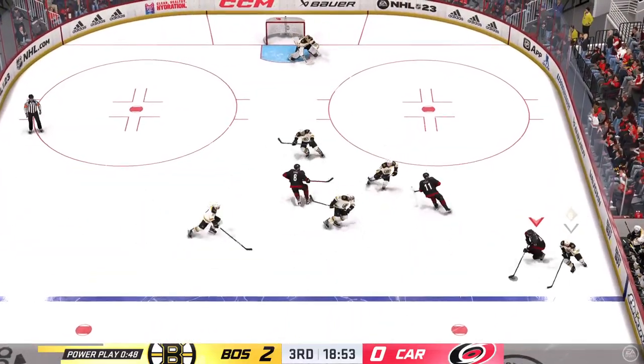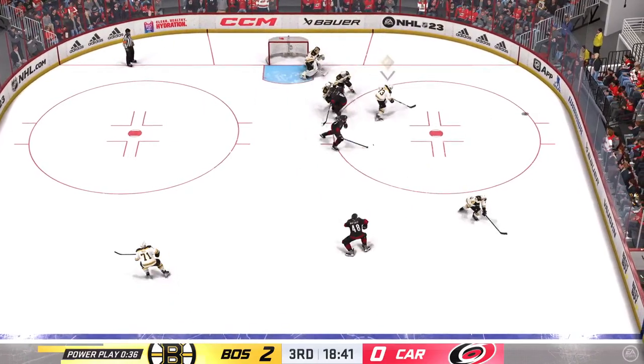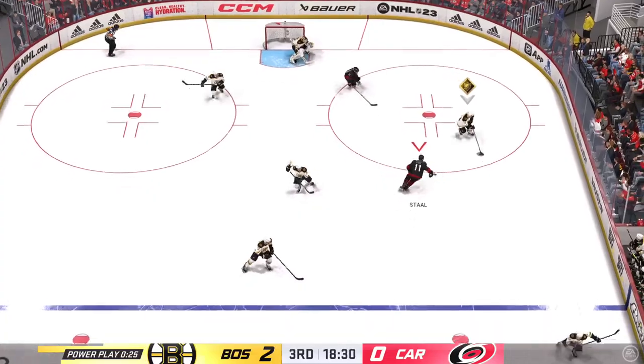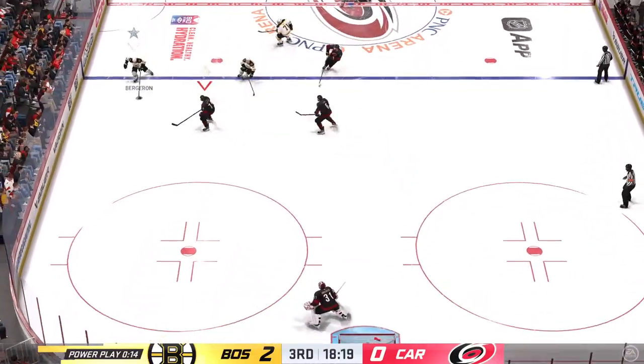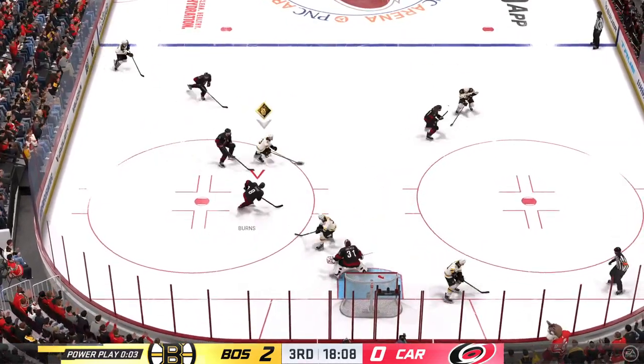Carolina's got into the offensive zone. Centering feed! Picked off in front! Grabs the puck and moves on out here with this man advantage. The Bruins take it from their own end with time running out on this man advantage. The horn's ready to join the play.